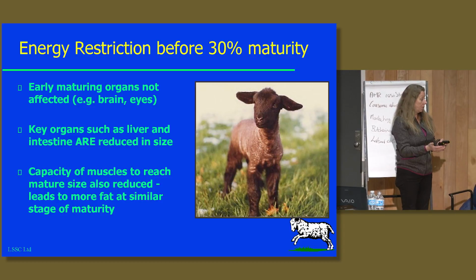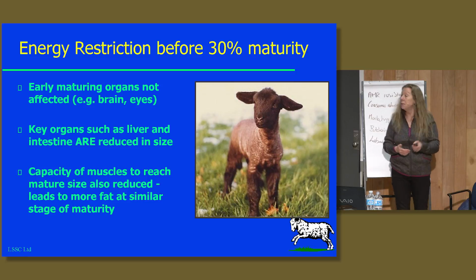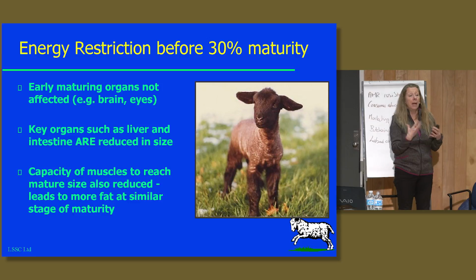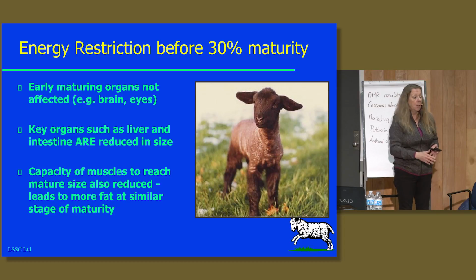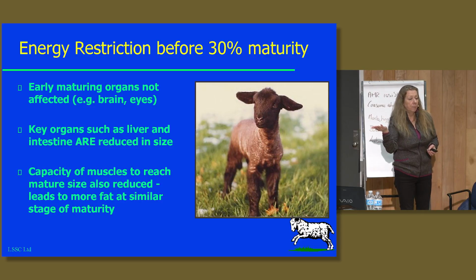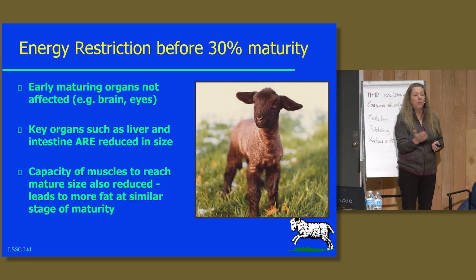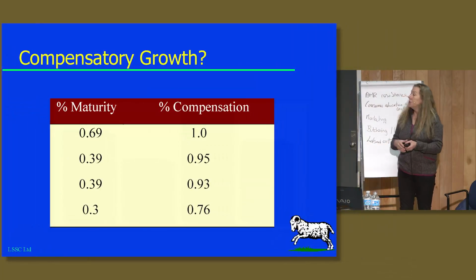So a restriction below 30 kilos, 30%. So this is even older than our 8-week point, and the capacity of the muscles to reduce. So muscle fibre and the potential of that muscle is also compromised beyond that point. And that's what's happening to these guys. We're putting a big restriction on them, be it because the ewes aren't milking, they were small at birth, whatever the reason is, we are unable to then pick them back up and put it right later on. So it really does focus in the importance at this stage of these ewe factors and getting those right. So again, this is some more work.